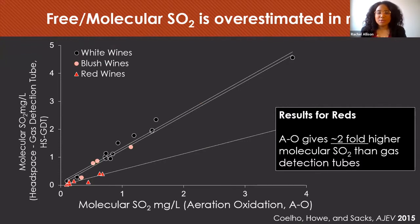So the reason that it can be hard to perceive the difference between reds and whites and rosés in terms of the free SO2 is because of the way that we measure SO2 in reds. When we do this by conventional methods, we actually end up disrupting all of those weakly bound adducts, releasing them as free SO2. So we inadvertently overestimate free SO2 in red wines, which is why the differences between reds and whites and rosés is not always apparent.